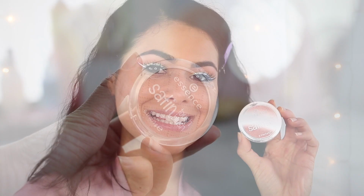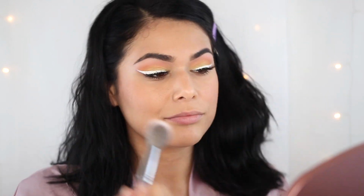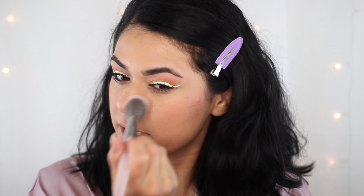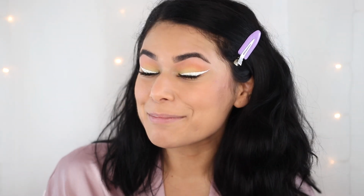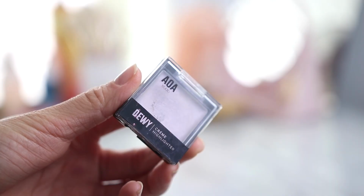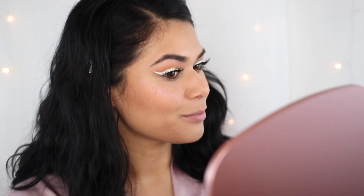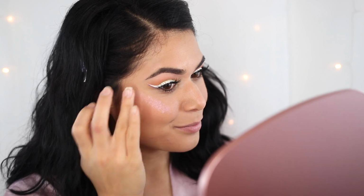For blush, I'm using the Essence Satin blush. This is in the shade Satin Coral. I think this is a nice pastel coral that I found in my collection. I'm gonna bring it over my nose, kind of give myself an e-girl blush look. Now for highlighter, I'm gonna do something a little fun. This is the AOA Studio Dewy Cream Highlighter in the shade Grace, which is sort of this iridescent lavender. I think it will go well with what we've got going on.